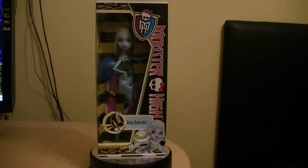So Abbey is a part of the Skultimate Roller Maze series, and as you can probably see, she comes in this standard window box packaging similar to Frankenstein and Laguna Blue, which are the previous two we looked at. So Abby's our third Skultimate Roller Maze doll. Abby is also another favourite of mine from the Monster High series, and this is her in the Skultimate Roller Maze outfit.